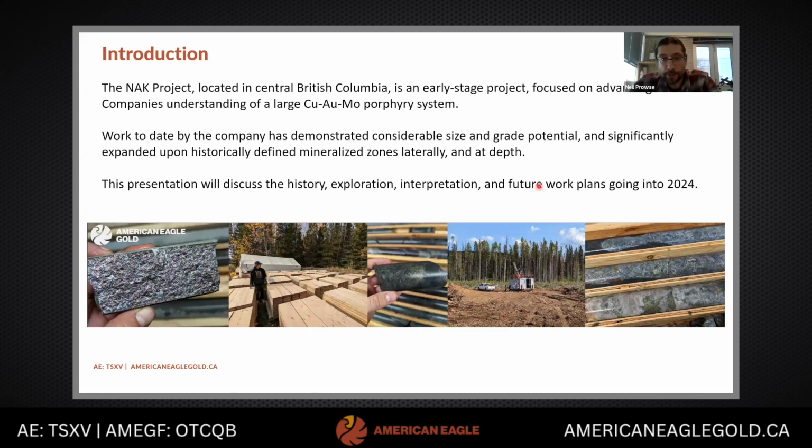And a result of our work in 2022 and 2023 has been substantially expanding the historically defined mineralized zones in all dimensions. So this presentation will go through the project's history, exploration, our interpretation so far, and how that's guiding our future work plans here.